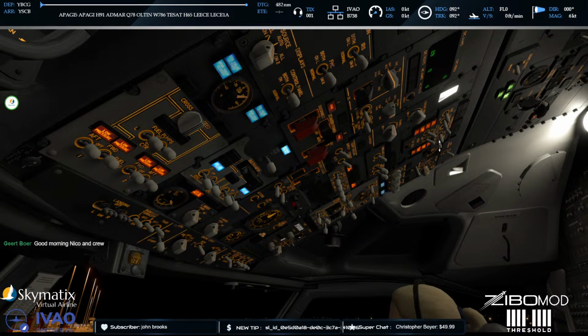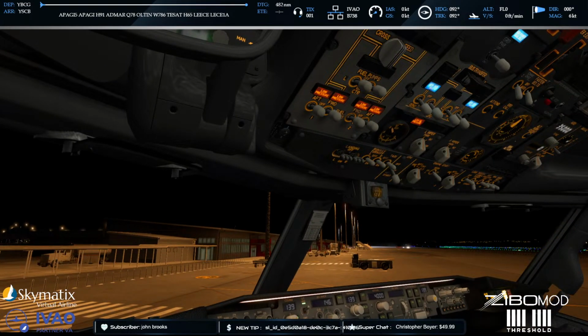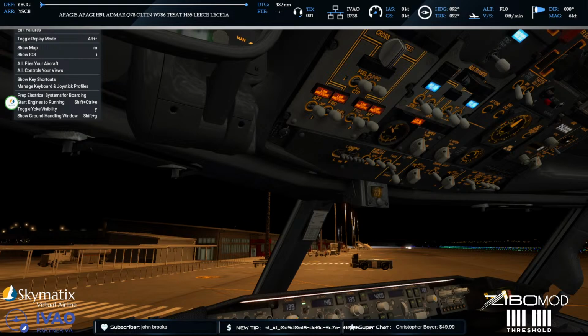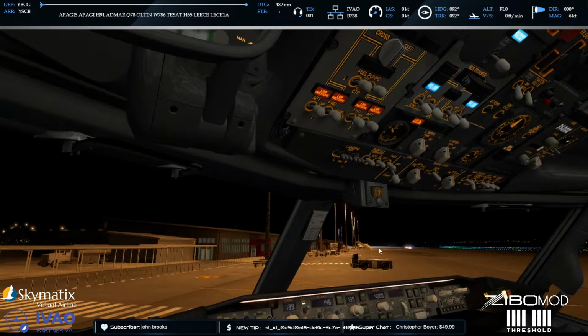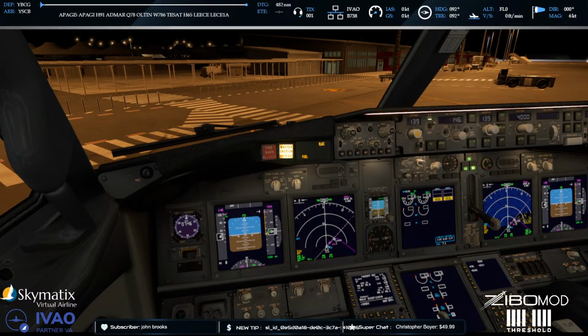Brisbane Centre. I better get my whiteboard and stuff here. I can actually follow along. Let's quickly check where I'm parked. 052, line up 14. Lining up, runway 14, Skymatix 052.